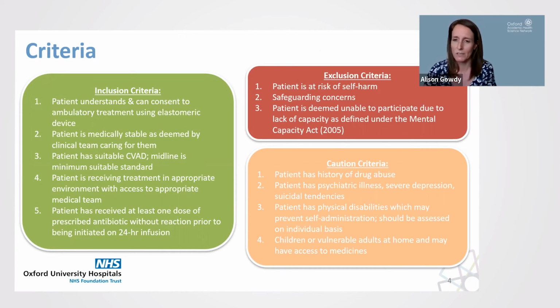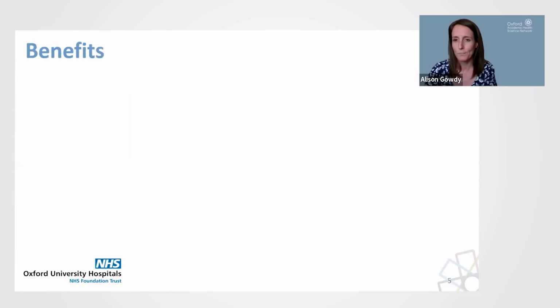Patients must also be counseled regarding the elastomeric device to ensure they are fully informed to consent to the administration of their IV infusion in this way.